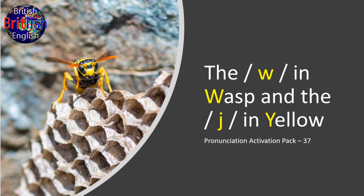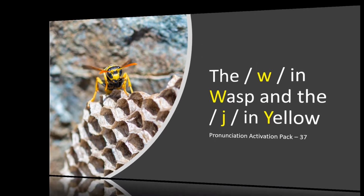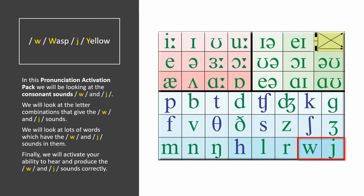The W in wasp and the Y in yellow. Pronunciation Activation Pack 37. W, wasp, Y, yellow. In this pronunciation activation pack, we'll be looking at the consonant sounds W and Y. We'll look at the letter combinations that give the W and Y sounds. We'll look at lots of words which have the W and Y sounds in them. Finally, we'll activate your ability to hear and produce the W and Y sounds correctly.